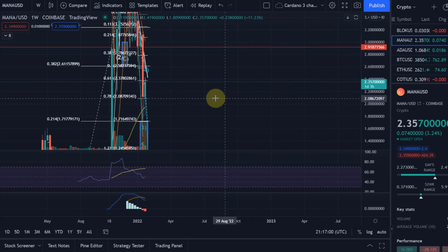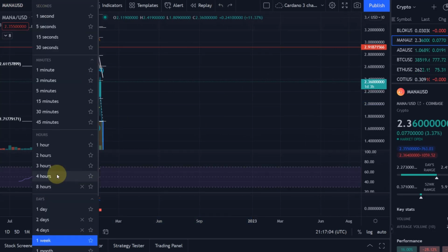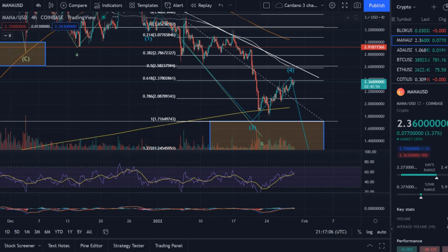So the message here is we've moved up nicely. We are still below that descending trend line, which is so important, and very crucially, we have done what a wave 4 needs to do. So we could expect here a move down imminently. So at the moment, it's probably not the worst time to buy, don't get me wrong, but we are heading here towards resistance levels.